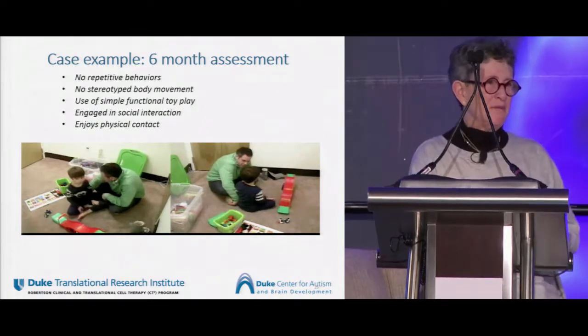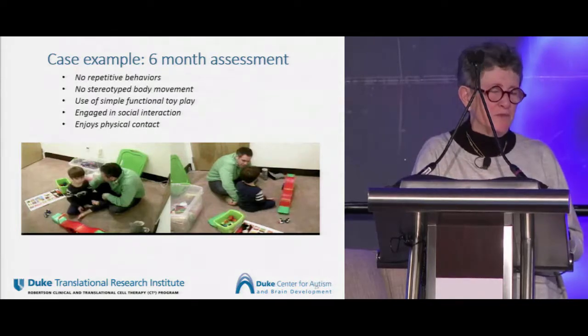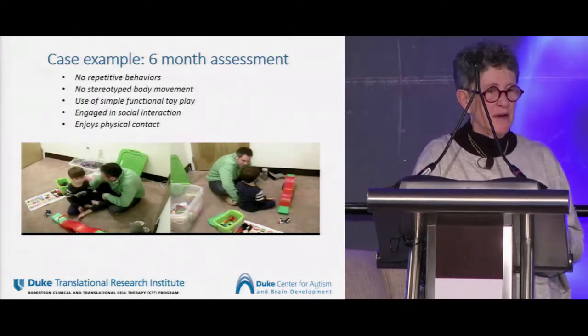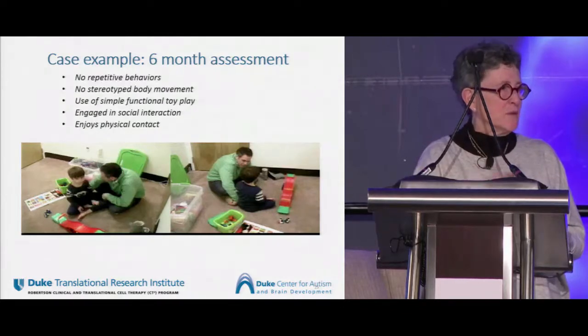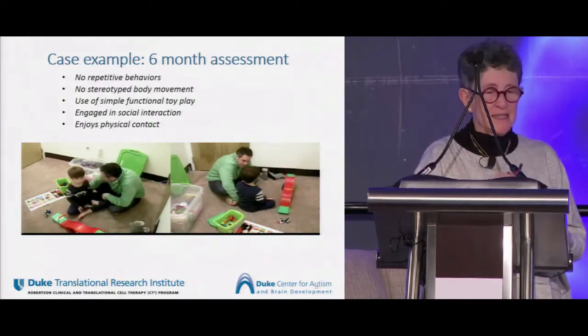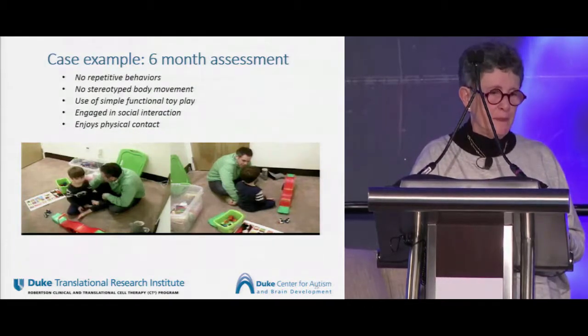So you have to believe me that in the context of all this other testing, this is the typical kind of improvement we saw in these kids. They're not just rated on one video, but every child is videoed in the context of testing. And they're all at our center for a week, so they get acclimated to the testing team. And the testing team has no idea what happened during the cell infusion.